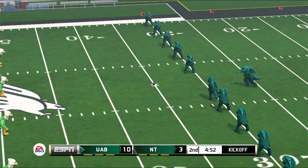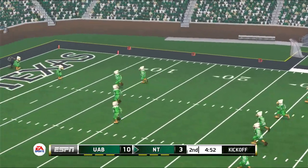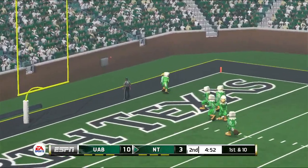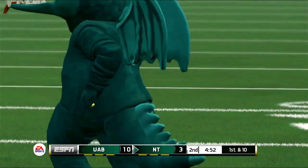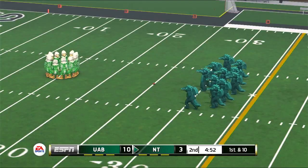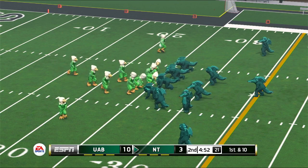And it looks like they're ready for the kickoff. Excellent kick. And they can forget about returning this one. With one quarter down, I really haven't seen too much separation between these two squads. Might be neck and neck the whole way.